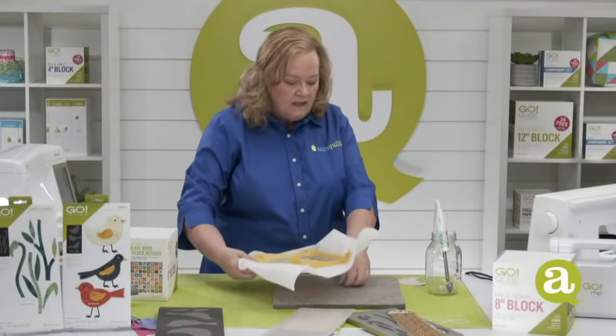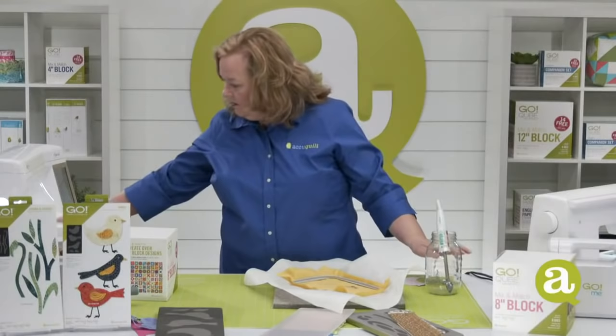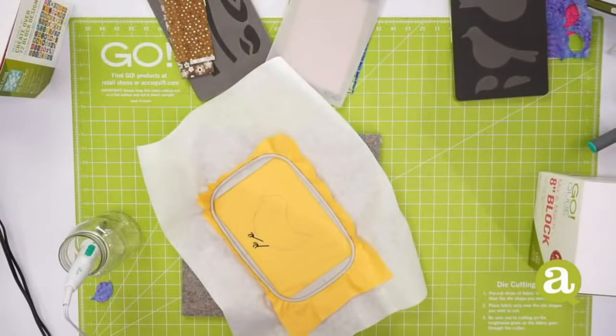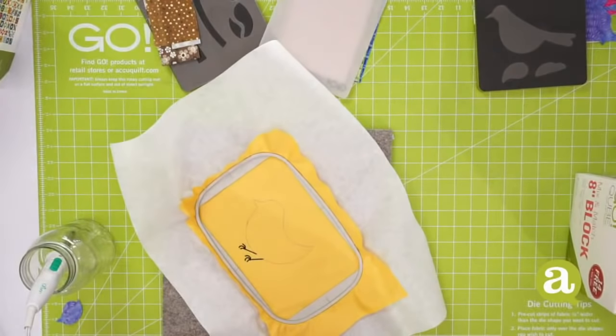Okay, and why did I not iron while it's in here, Christina? Oh, because you'll melt stuff. It will melt the, yeah, ask me how I know that. I did on our ironing.